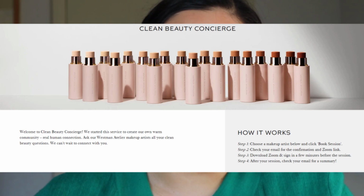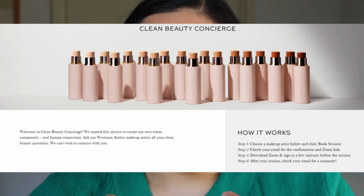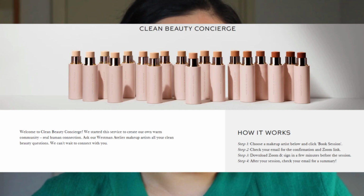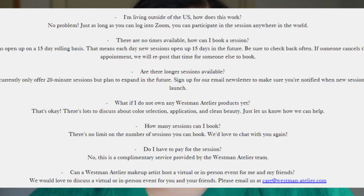They do have a clean beauty concierge system on their website where you can just send a photo of yourself and a beauty concierge will shade match you. You can also book an appointment with them to just get overall beauty advice. You don't need to have any of the Westman Atelier products. I think it takes 15 days to get one of their consultants to talk to you, and you can basically get a makeup class from them. It's free, it's unlimited, and I would definitely recommend doing that. I didn't do it. I shade matched myself. But that's just because I'm stubborn and I just want to try everything myself.